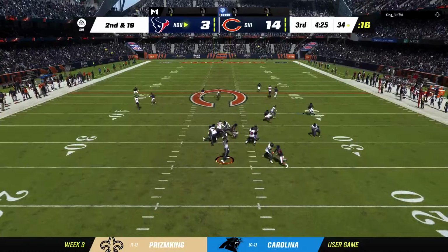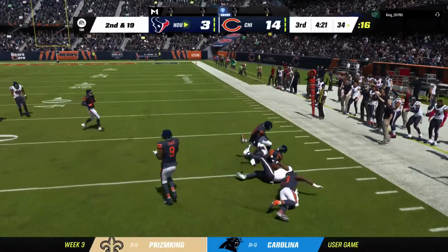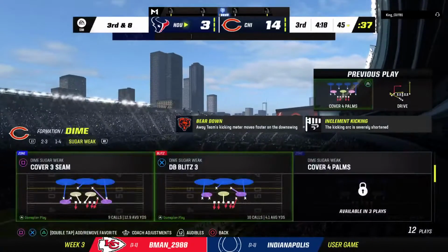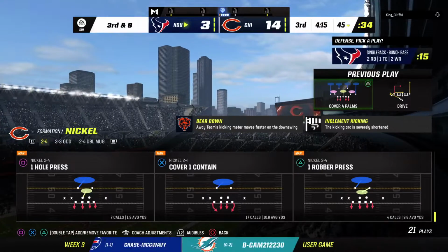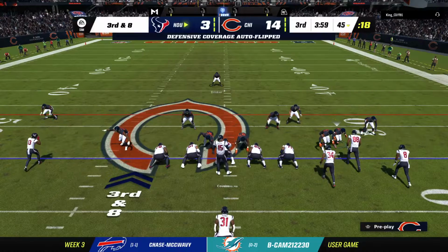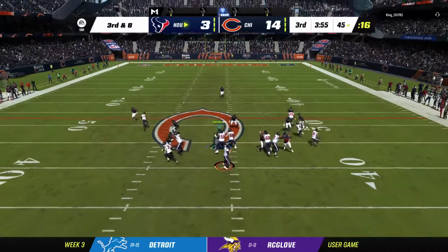Cousins now. Finds his man. It's John Metchie. They get 11 back on that one. It leads to 3rd down. Doesn't matter whether it's a zone coverage or man coverage. The drag route can be effective when it's run well. This offense in desperate need of a conversion as they come up on 3rd down. Now Cousins.